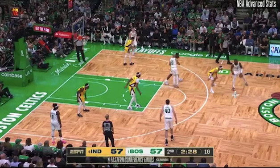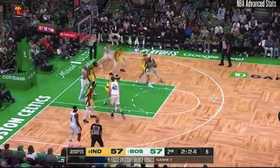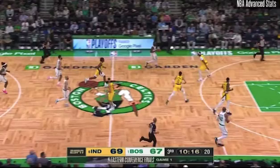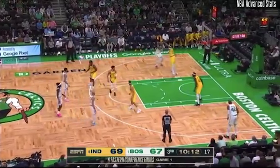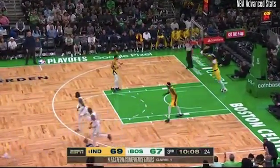Another isolation up top, a mismatch, I would say, in Andrew Nembhard, even though he's a good defender, but just giving up so much height to Jaylen Brown. Brown just backs him down, gets into his mid-range bag again, shoots over the top. Pretty easy shot for him. Now some more semi-transition work. Just attacking the switch of Myles Turner, and he was killing him with that step-through move really in this entire series. That's a tough shot.